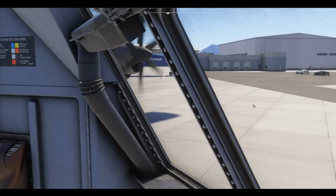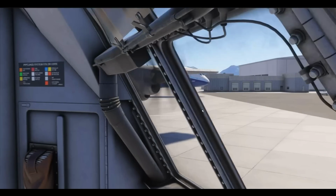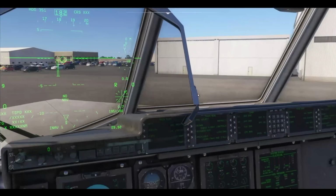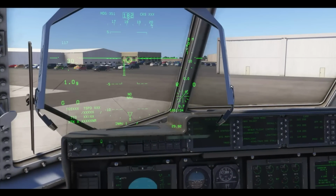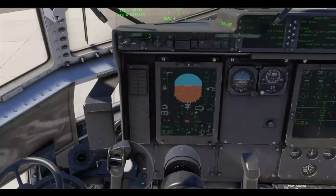No external application required. There's the props. There's my number 1 prop, getting up to its low ground idle speed. It's already come out of feather. It comes out of feather automatically when you start it. Is that what you wanted to see? Yes, thank you. Sweet. Our HUD's up here.